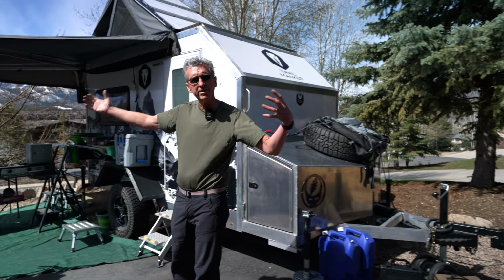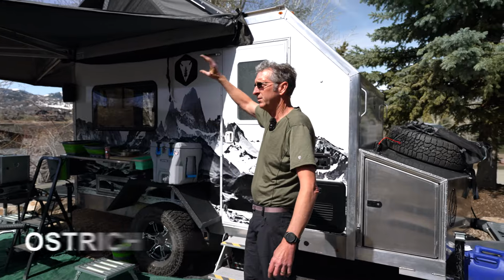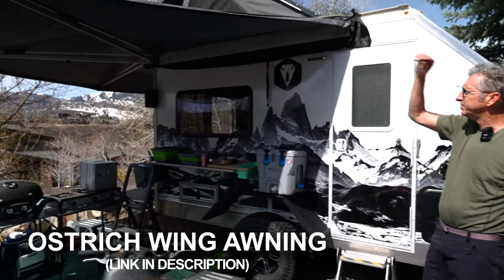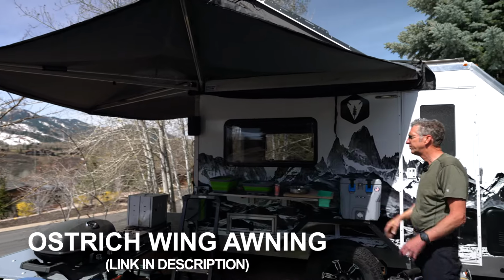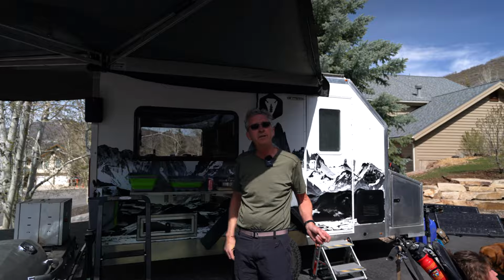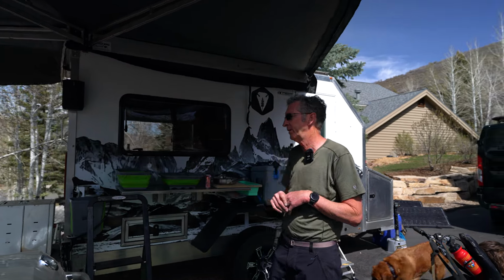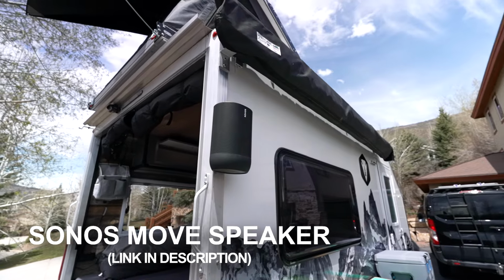This is kind of our camp setup here. We have the Ostrich awning, a South African awning. Love it, freestanding. It's just a great awning. Don't have to worry about poles. There is one pole that comes with it if it gets too windy, but if it's that windy, we put it up anyway. We also have this Sonos Move portable Bluetooth speaker.